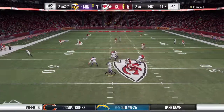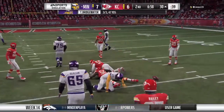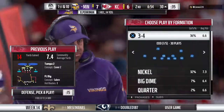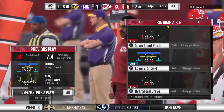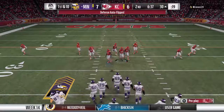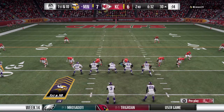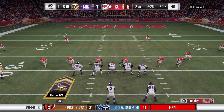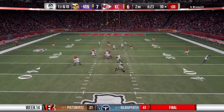2nd down, Bridgewater. Got him in. It's Brashad Perriman. And brought down, but able to get it to their 30-yard line. A really nice pickup of 14 yards, and it moves the sticks. First down.